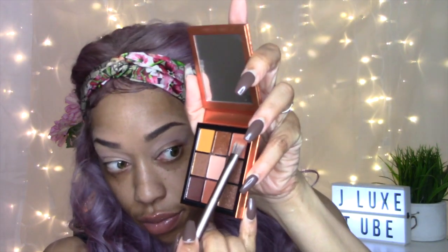Y'all know I am not a makeup artist. I don't claim to be, sis. I just wear makeup. Okay? This is such a light color, but I thought it would be a good color to transition with. You know? And I'm using this color here.